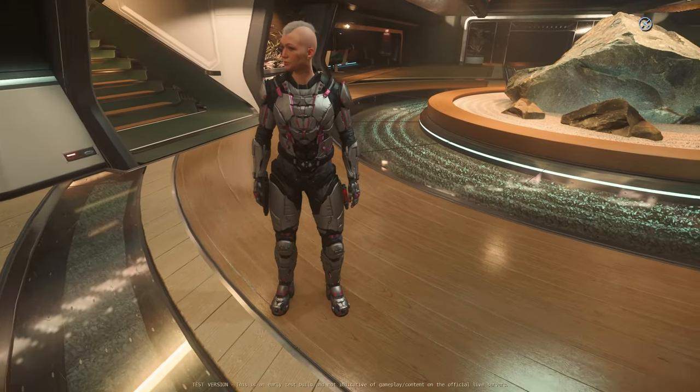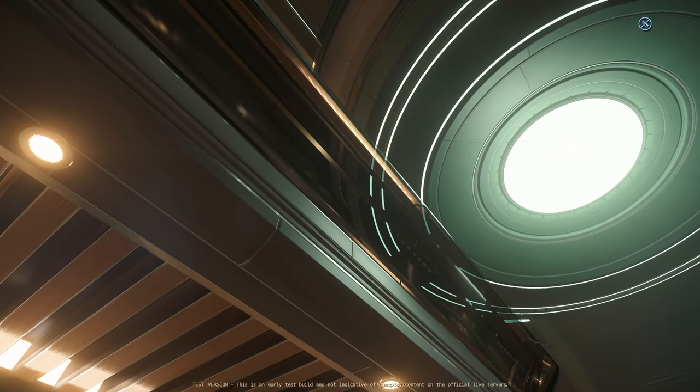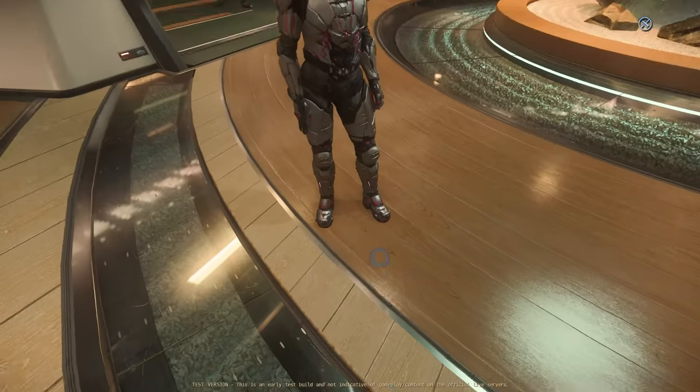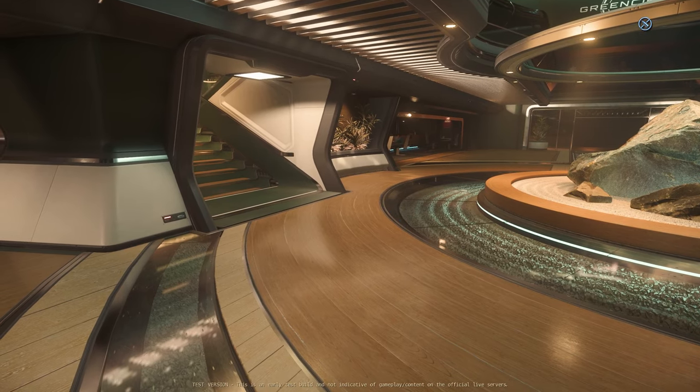One of the things you've got to keep in mind is that you don't turn with your head. You still turn with the mouse. So if you look left and then start pressing forward, you're not going to move left.